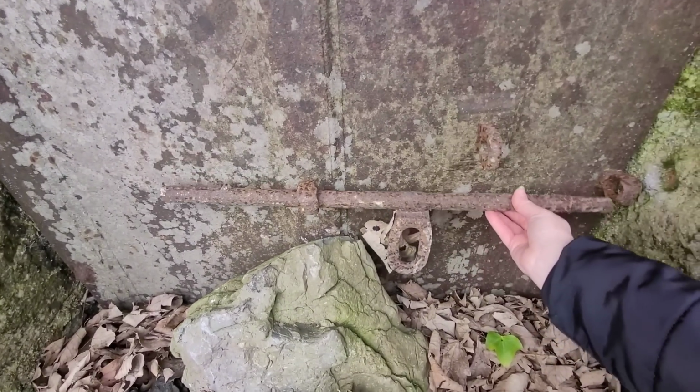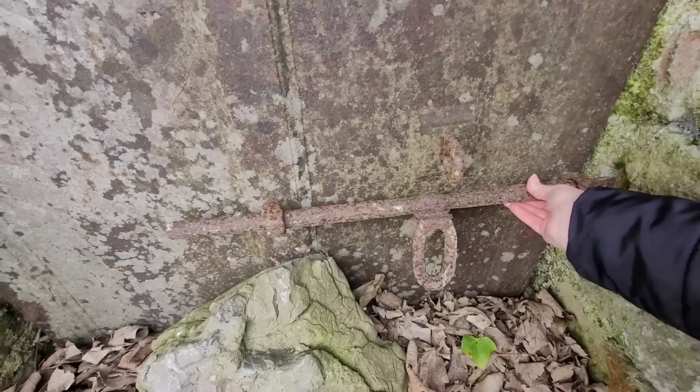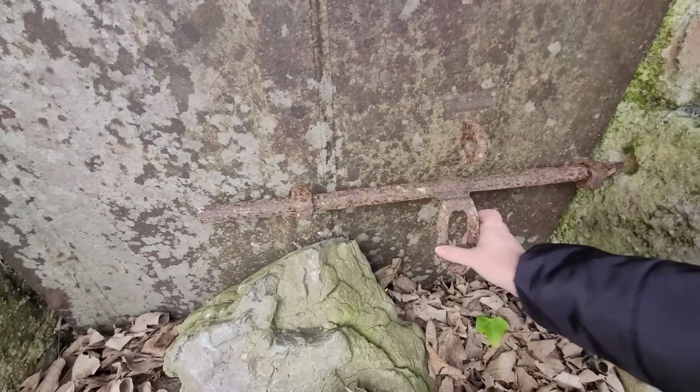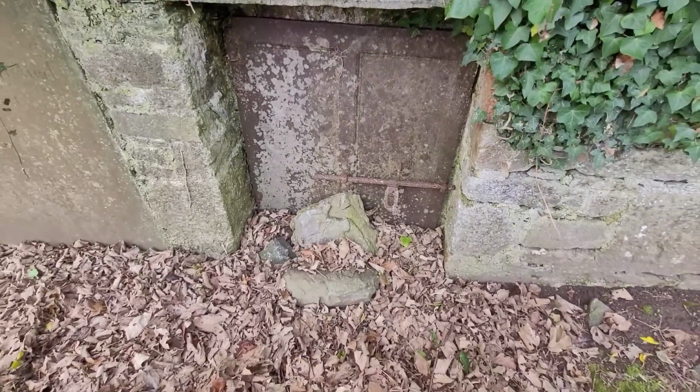Like that certainly looks like somebody has come and... Would it fit back in that way? Yeah. Might not fall forward now. Wow, wasn't expecting that.